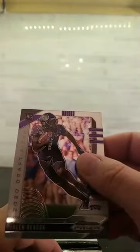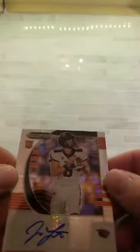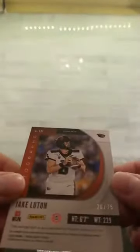Keyshawn Vaughn, Jalen Reagor, and a Jake Luton out of 75. What's going on, Bentley? James Morgan, huh? We'll see. I think we usually hit him out of every case.